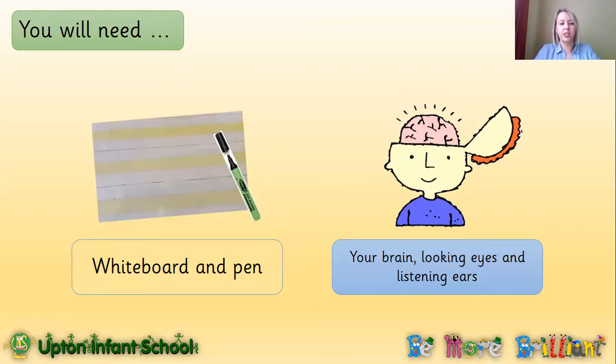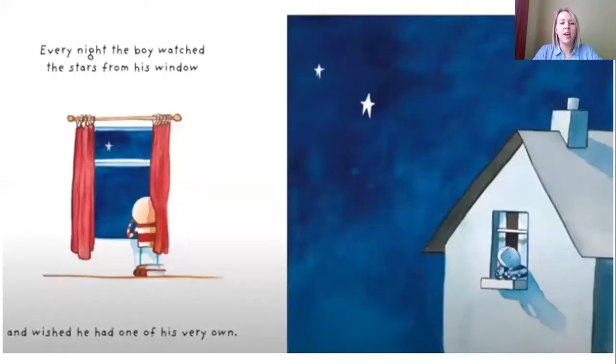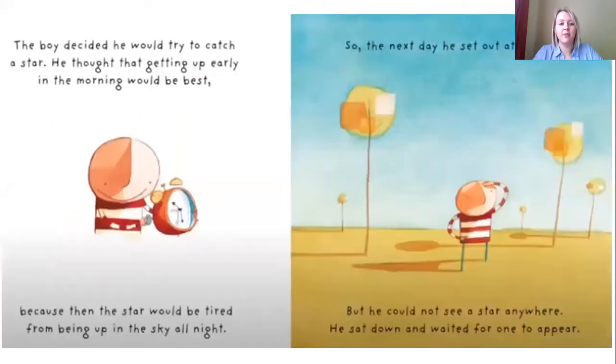Story of How to Catch a Star. Once there was a boy, and the boy loved stars very much. Every night the boy watched the stars from his window and wished he had one of his very own. He dreamed how this star might be his friend. They would play hide and go seek and take long walks together. The boy decided he would try to catch a star.